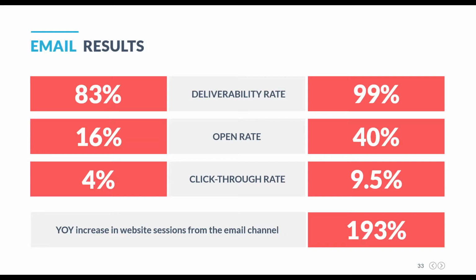So overall, implementing all these changes has resulted in increased engagement from Cuisinart's customers and more web traffic from the email channel. The open rate increased dramatically because we weren't sending to people who had no chance of opening anyway, whether that's because the email address was invalid or it was going into spam. But ultimately, by creating a more targeted send list, we, by default, essentially, were having a higher open rate. And you can see the click-through rate increase as well with our template updates.